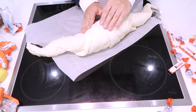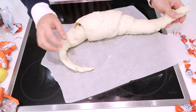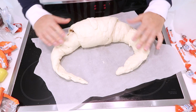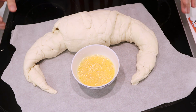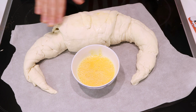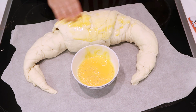I'm gonna stretch this one all the way to make it look more legit. So I think this is supposed to come this way. It kind of looks like a giant croissant. Look at the size of my hand. It's massive. I don't really have a brush for this, so I'm not sure how exactly I'm gonna put this on top of the croissant. I'm just gonna use my hands, I'm sorry. It's probably gross, but that's all I've got. So I'm gonna wash the whole thing with egg.